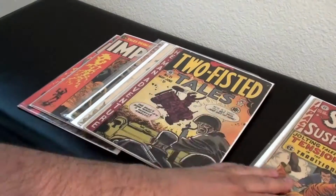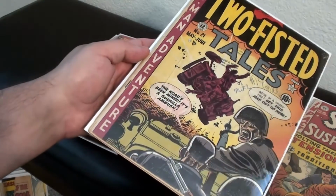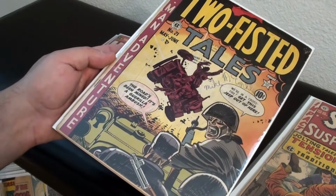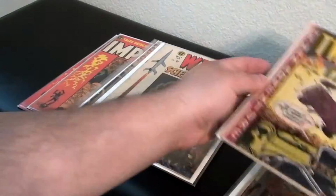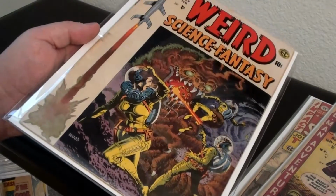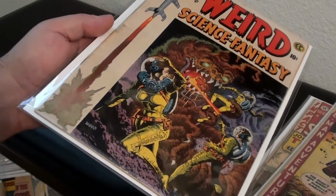So I got that. Got a lower grade Two-Fisted Tales, number 21. It's a war book. I don't really care about war books. I'll keep it for now just because the artwork is absolutely insane in this thing. But I might trade that off at the end of the day. Look at this. I wasn't even excited to go up and look at this one. I was more excited about the Shock and a couple of other ones. But, oh my God, look at this.